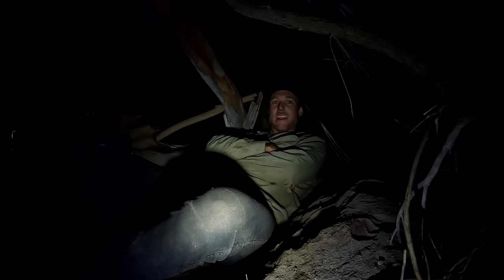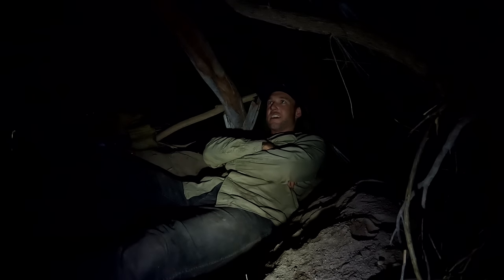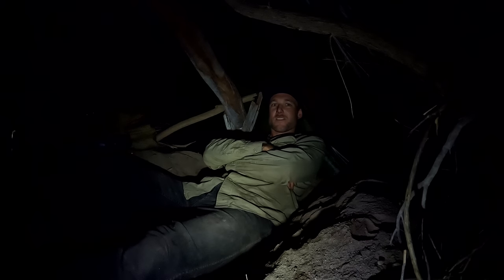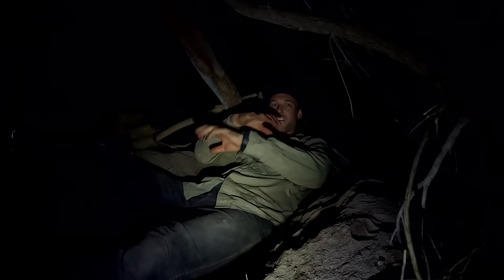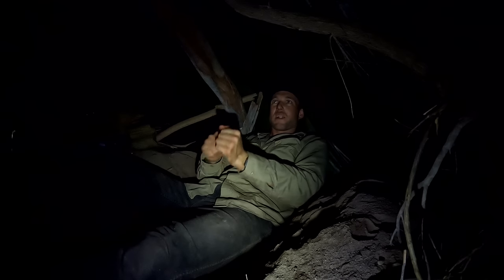It's not time for bed yet. It's too early to be burying myself into the sand. I'm literally just sitting here just enjoying what we've done today. The sound of the rain on the tarp. It's quite nice actually. It's pretty sick. So far, so good. There is no water coming in here whatsoever. It's just getting bloody cold, man.